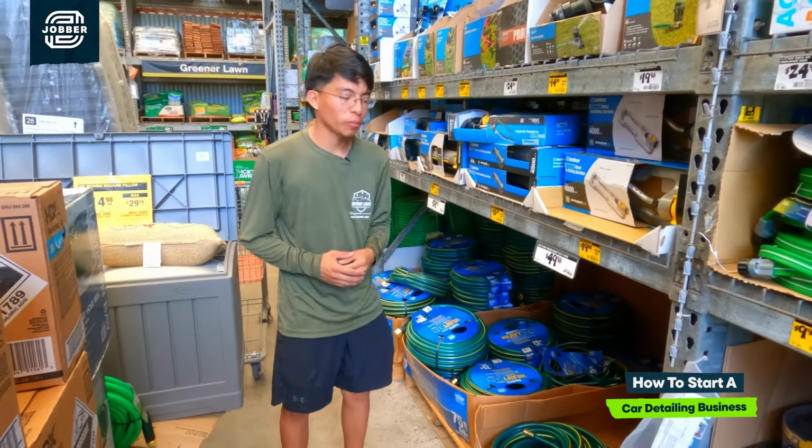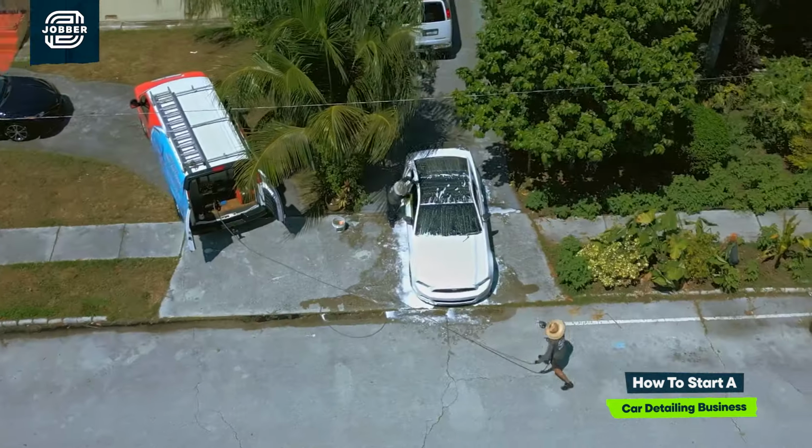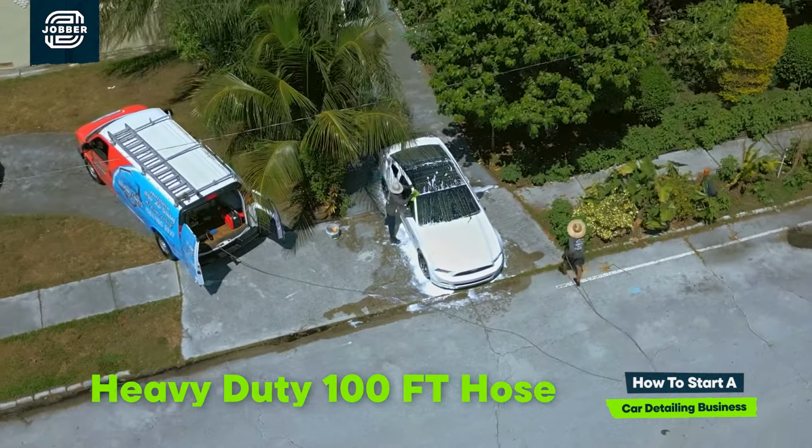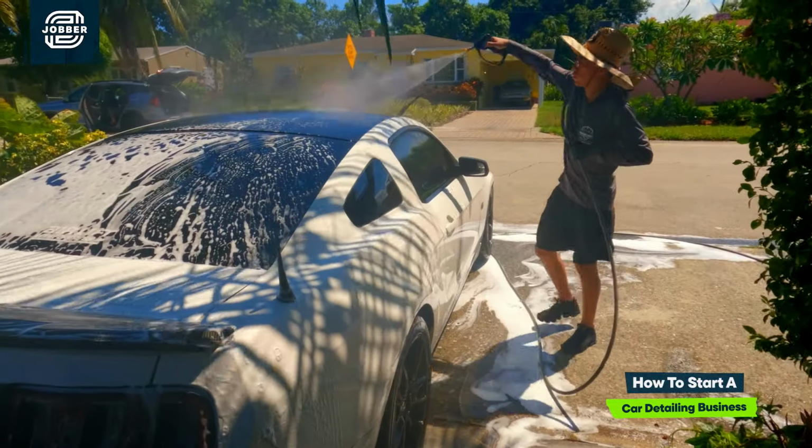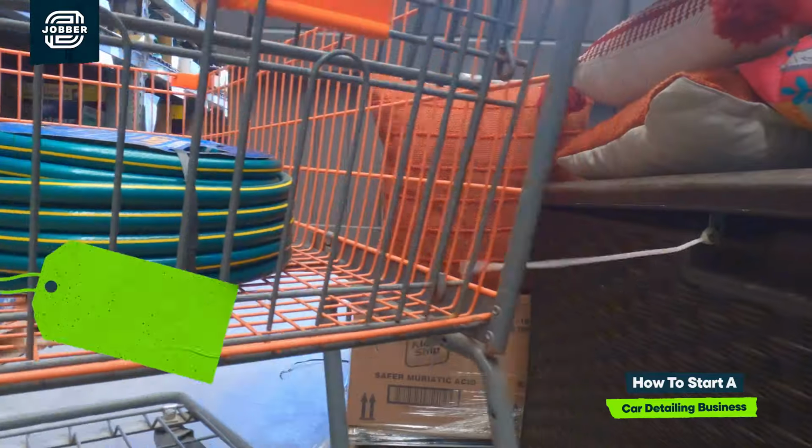In the garden center section, you'll be able to find a garden hose, and I would recommend going for a heavy duty 100-foot hose just to be safe when you're at a customer location. You may never know where your water spigot may be. You want to get a heavy duty 100-foot hose, which here costs $50.